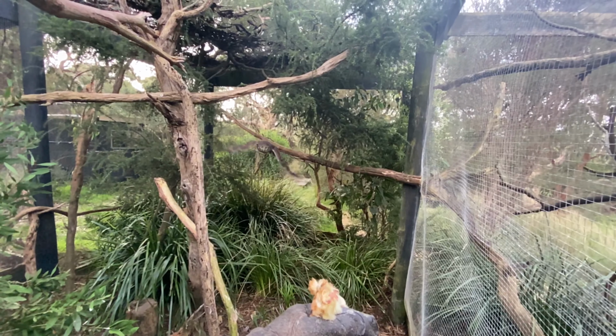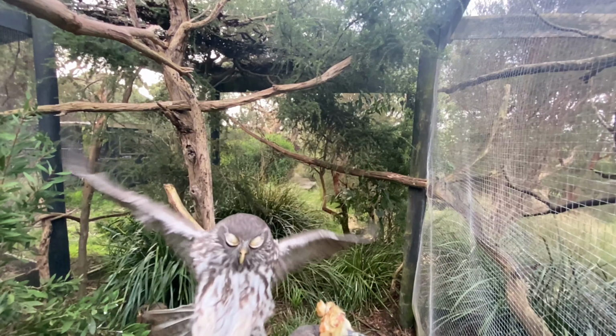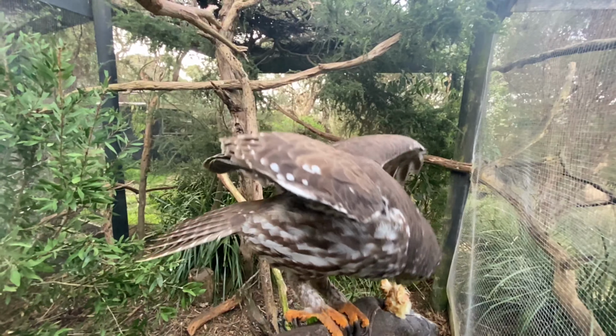While here in Victoria, the barking owl is listed as an endangered species due to a lack of viable habitat, in other parts of Australia, their populations are considered secure.